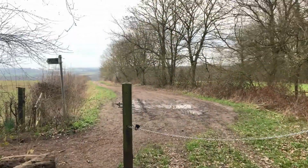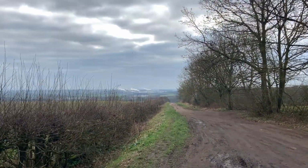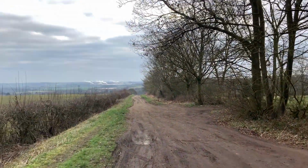And oh, it is an industrial landscape out here in Nottinghamshire. Big factory there on the horizon. There's a reason I walk more in Leicestershire than Nottinghamshire. This is it. It's far more industrialised around here.